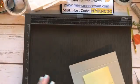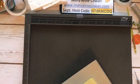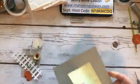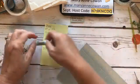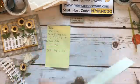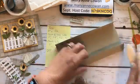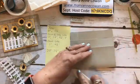Just grab all my pieces here. Boxes are so easy to make. Don't be afraid of boxes. This is the greeting I'm using for this one. This one might look better on that, on the card. We'll check in a minute. All right, if you want the measurements, there they are. Take your bone folder, and we're just going to fold all the seams, wherever we scored.